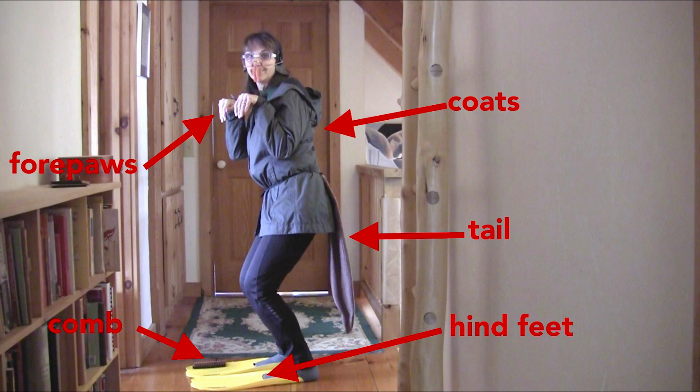My front feet are not big and webbed. They're very small. I call them my forepaws. They are excellent for doing things like holding and carrying sticks and for patting mud on my dam and my lodge.